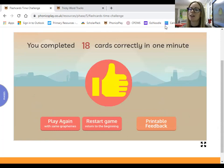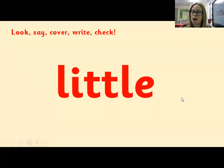Excellent, well done. Okay, today in phonics, we're going to have a look at some tricky words. The first tricky word we are going to have a look at today is this one here. And this is the word little. Little. And it's tricking us, isn't it? Because when we sound it out, it sounds like it says littel. And that's not a real word, is it? And it's this at the end that isn't making any sound. So take a photograph of it and press save in your brain.